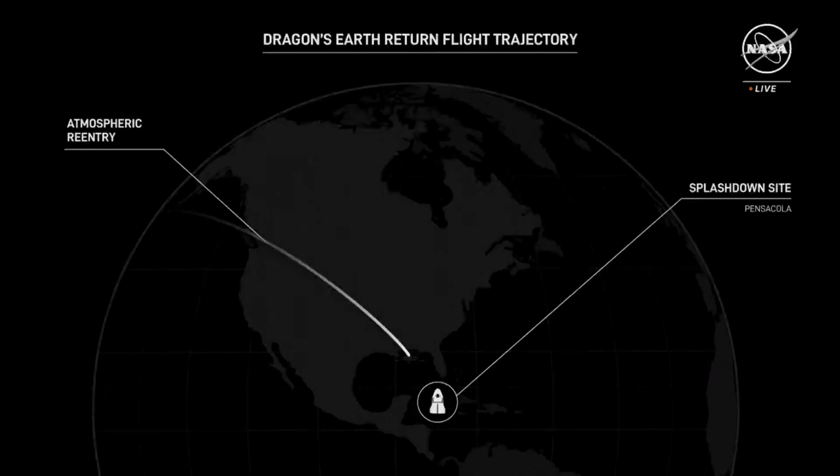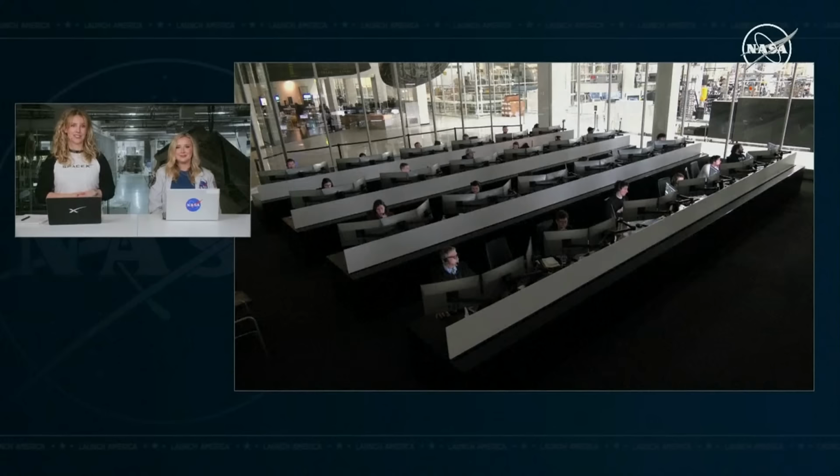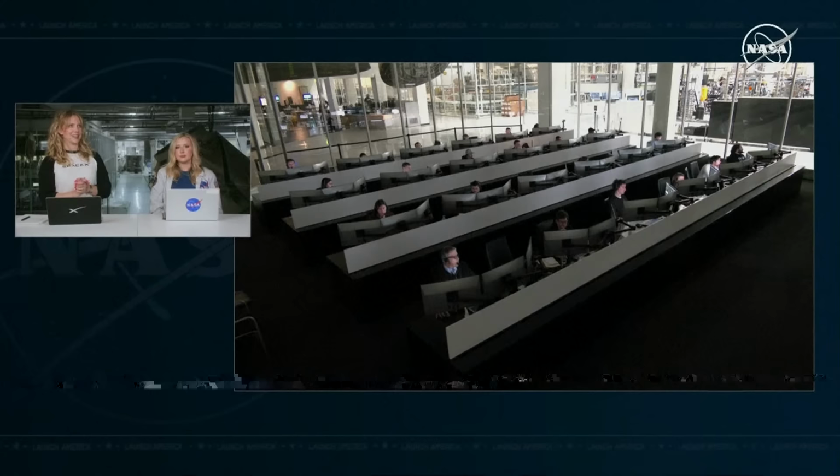Dragon is flying itself, so all the crew really has to do is stay strapped in their seats and keep tabs on things, which sounds easy, but I've said it before, I'll say it again. If I were in there, I would be wanting to take off my strap and look out the window, because what a view it would be.